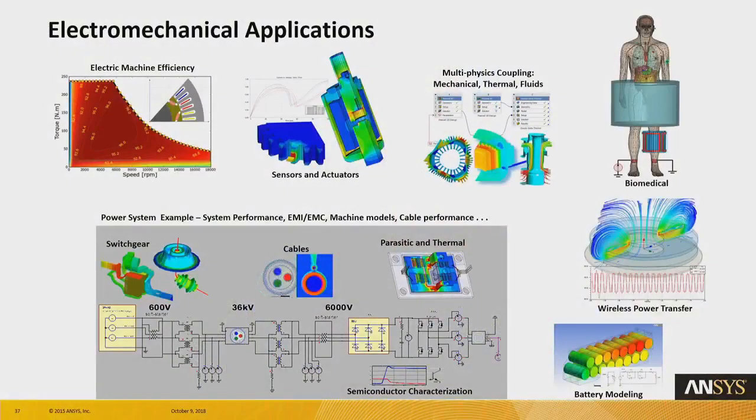And you can use Maxwell for electric machines like motors or generators, and for power system design like cables, if you want to extract the parasitics of the cable, or if you have wireless charging devices and you want to see the mutual coupling and the efficiency of the wireless charging device, you can use Maxwell for those. Or some other biomedical applications like an MRI coil, for example. If you have an implant inside an MRI coil, how does that implant respond to the flux from the MRI coil?